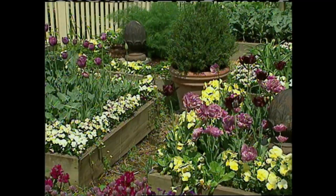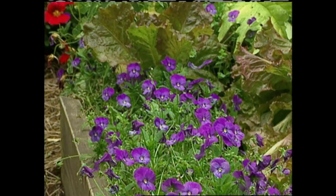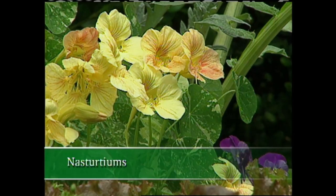Many flowers, such as these, are actually quite at home in a vegetable garden because the blooms are edible. Now, in the early summer garden, it's not unusual for me to mix in a few nasturtiums. You see, these flowers have a subtle pepper flavor. They're great for adding color and zip to any salad.